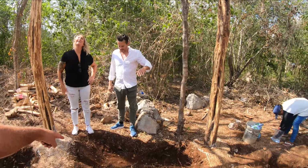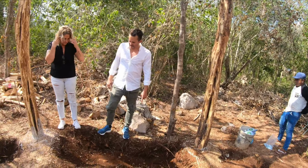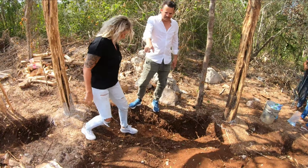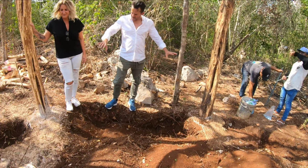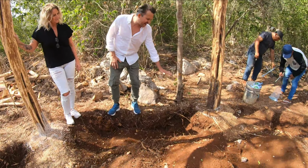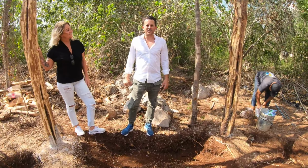So now you're digging down to solid rock. Is that the meaning? Digging down to solid rock, and that's where we begin the foundations, where we use this rock and more rock that we have over there to put in the foundation, maybe around 50 centimeters high, and then from there we put the walls.